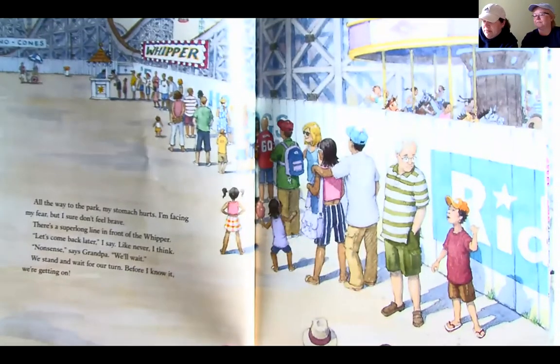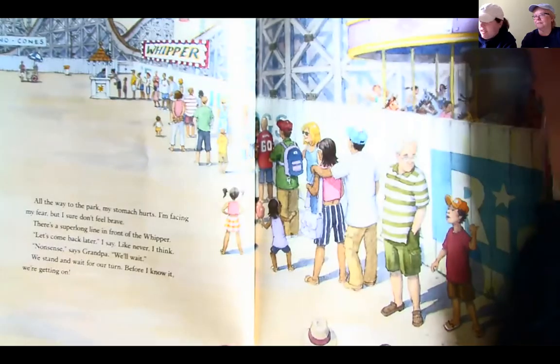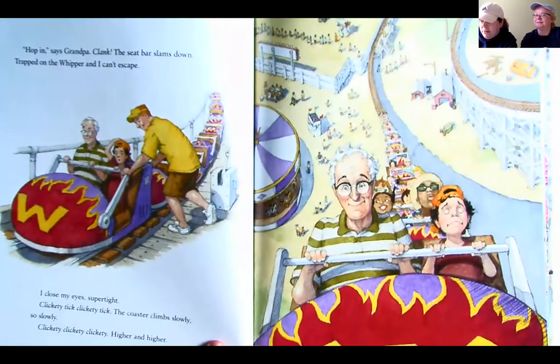All the way to the park, my stomach hurts. I'm facing my fear, but I sure don't feel brave. There's a super long line in front of the Whipper. Let's come back later, I say. Like never, I think. Nonsense, says Grandpa. We'll wait. We stand and wait for our turn. Before I know it, we're getting on. Hop in, says Grandpa. Clank. The seat bar slams down.